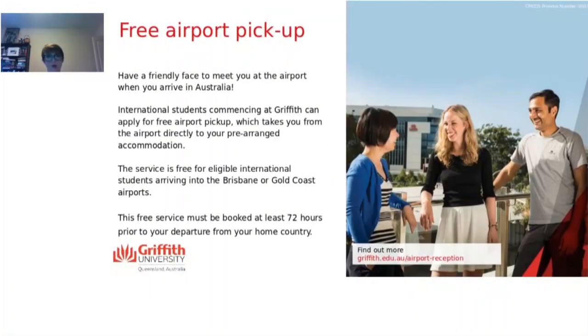We do offer a free airport pickup for all of our new students as well. Most likely you're flying into Brisbane Airport because it's the biggest international airport in Queensland. But it doesn't matter whether you're going to study in Brisbane or at the Gold Coast. We'll pick you up and take you there. You just have to book it on the website at least 72 hours before you plan on arriving.